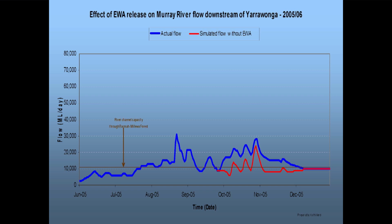But here, where the red line is, represents how the river would have behaved had we not had environmental water. So in other words, the difference between the red line and the blue line is us filling up the river with environmental water. And we built on flood peaks, which was really significant when you think about it, because we're actually elevating the height of the river on purpose, and depending on how high we get that, we could potentially have impacts on private land. And we had some minor impacts, and MDBA actually paid some retrospective compensation in those instances.